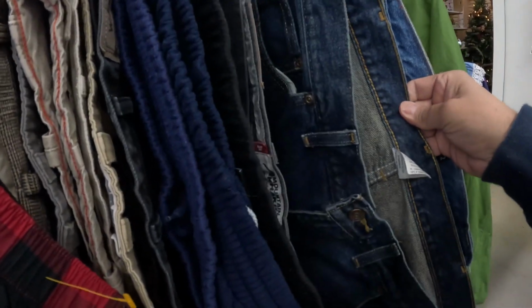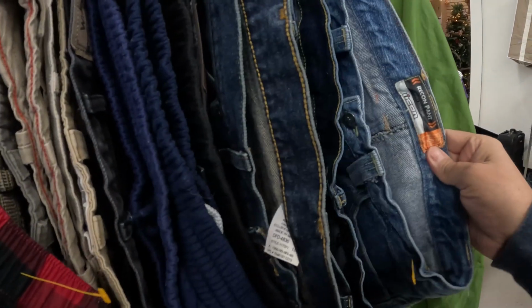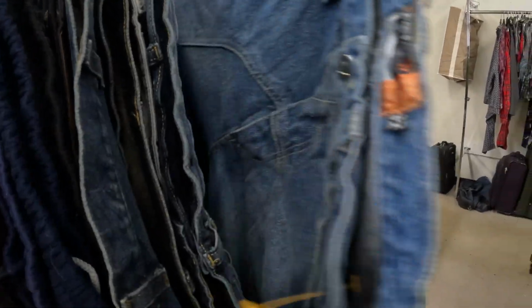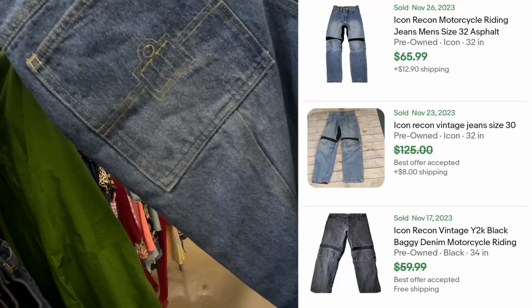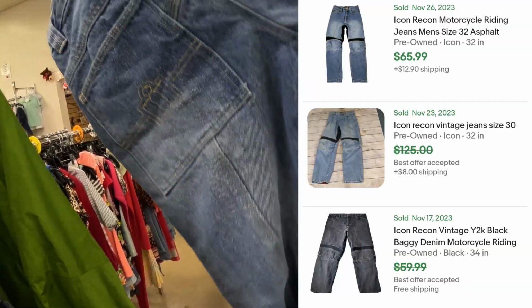Came back to where I found these Patagonias, and that's because I found this pair of jeans earlier and forgot to look them up. Just looked them up, and they sell for like 50 or $60, and they sell pretty quick, so we're getting those too.